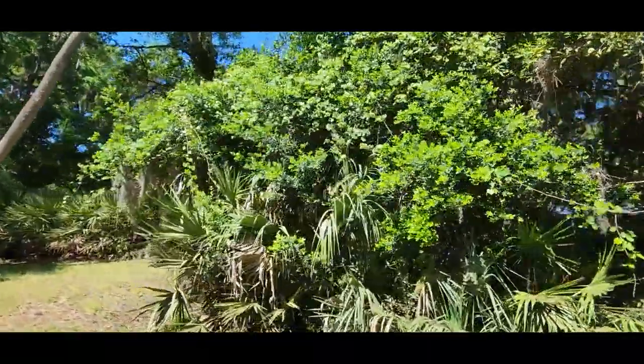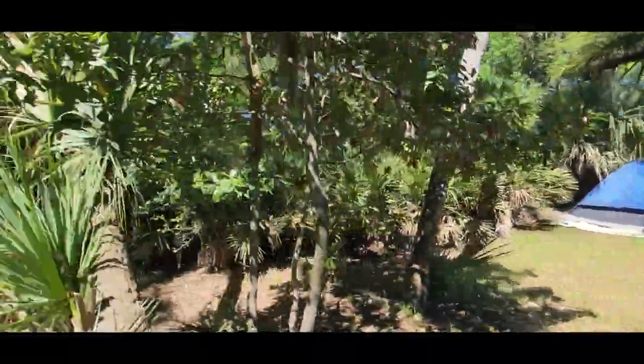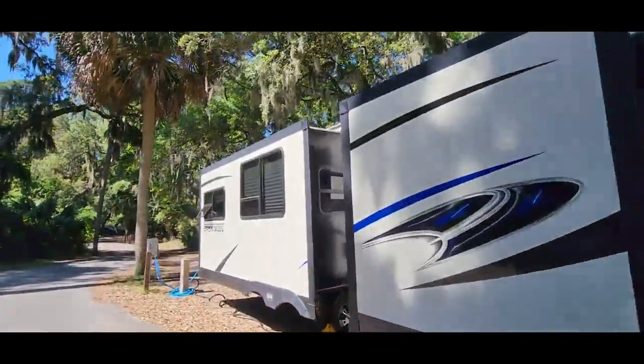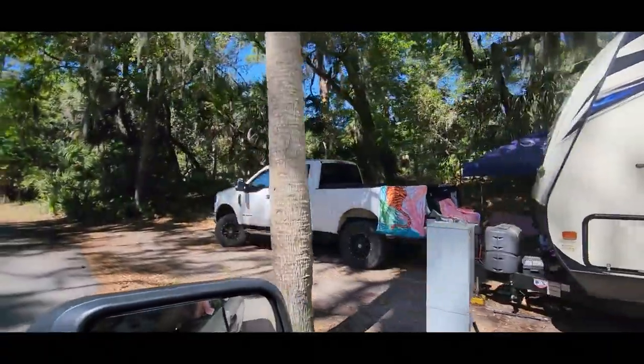That was site 167. There's also a tent on it. People be hanging out clothes, like on the clothesline. Yeah, like they look like they're gonna be here a while. This is site 169.